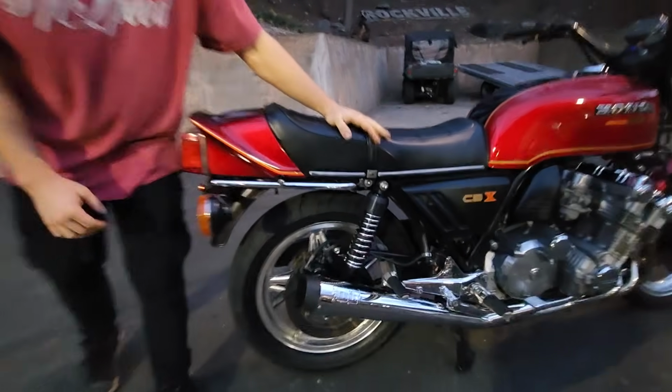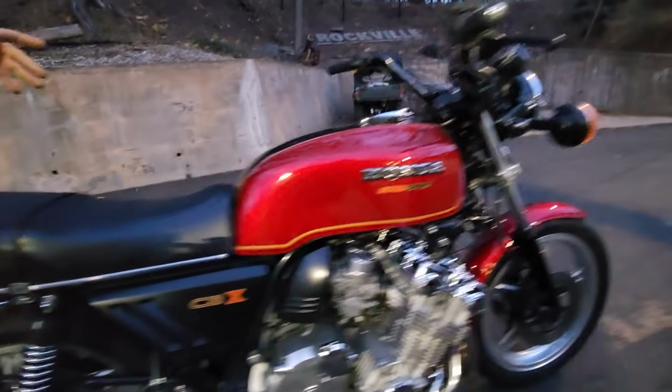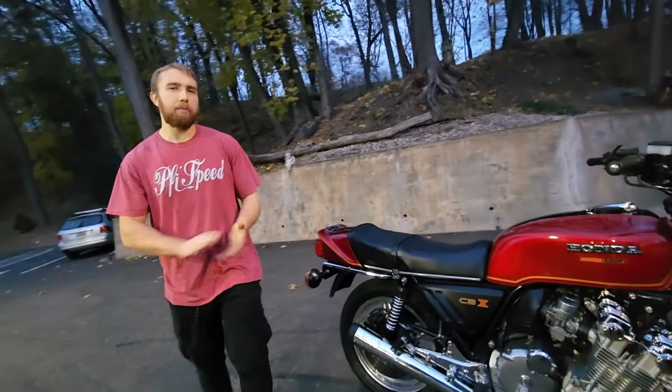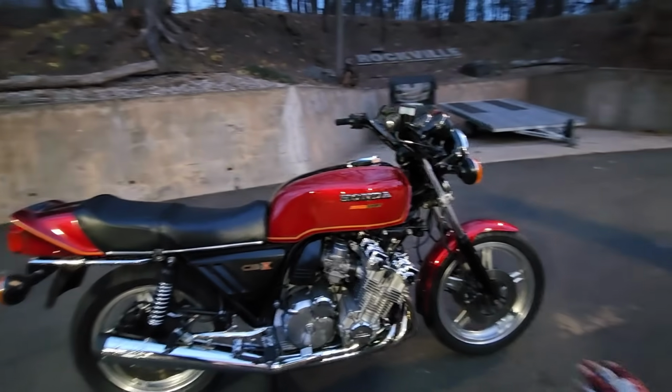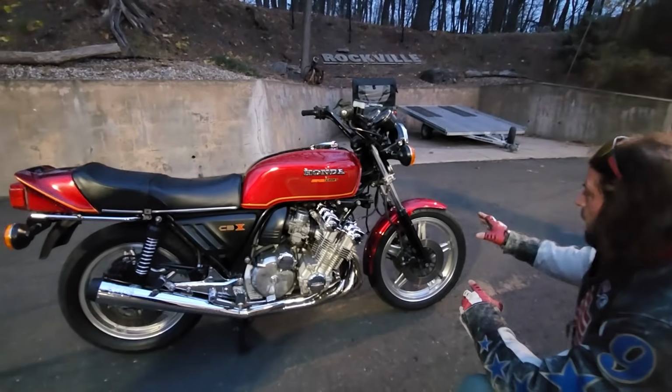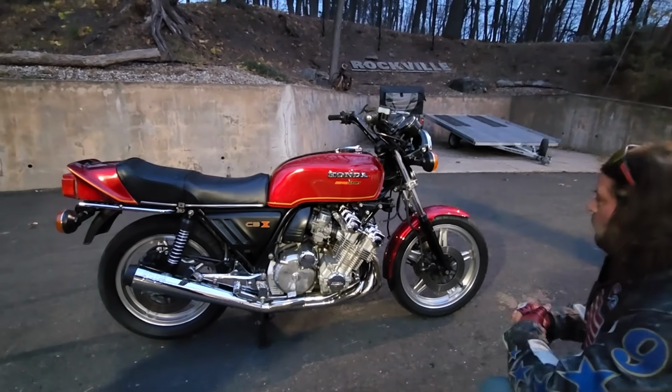Yes, these are Progressive Suspension shocks in the rear, and also the front. Actually, when I rebuilt the front suspension, I put progressive springs in there as well, which just makes it ride phenomenally well. It handles freaking amazing, confidence inspiring. When I was riding the wheelie, the extra spring and the progressive fork kit and the shocks really work well together.